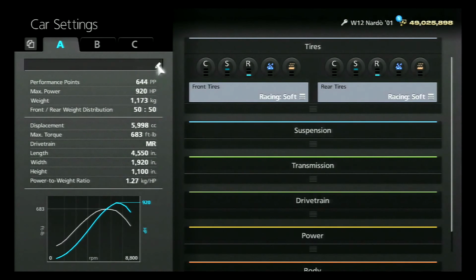Today we're going to give you a top speed tune on the Volkswagen W12 Nardo 2001. The performance point should be 644, the maximum power should be 920 horsepower, the weight should be 1,173 kilograms. I'm using racing soft tires.